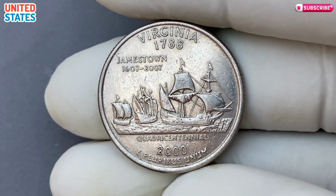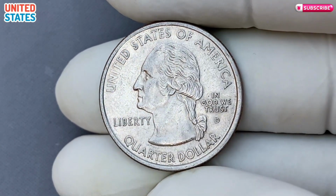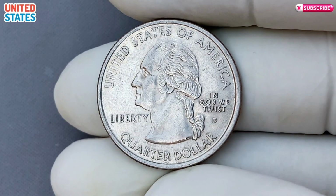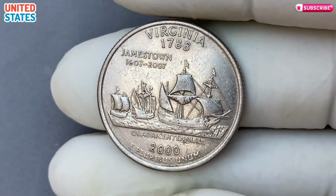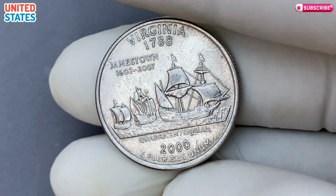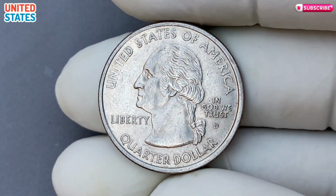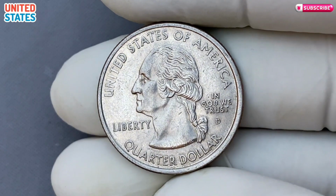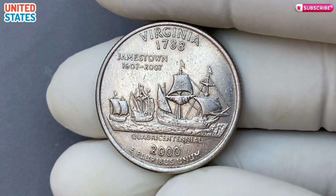So, let's dive into the fascinating history of this coin. The 2000 Virginia quarter was part of the 50-state quarters program, which began in 1999. Each coin in the series was designed to represent a different state, and Virginia, being the 10th state to join the Union, got its own special coin. The reverse side of the coin features a picture of the famous Jamestown settlement, commemorating the first permanent English settlement in America. This historic site, located in Virginia, played a critical role in the founding of the United States, and the quarter beautifully captures the state's deep roots in American history.